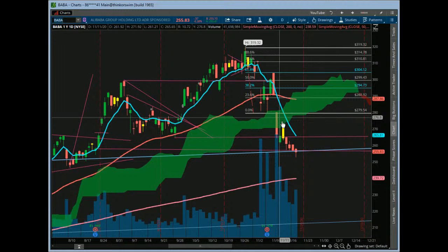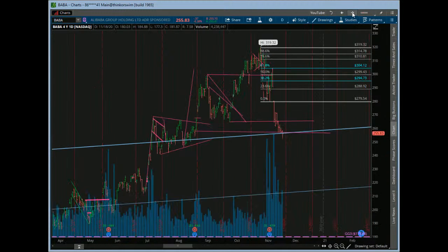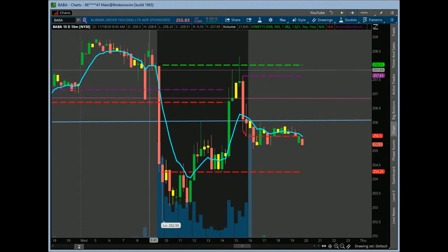And let's take a look at BABA. So BABA, the KWEB was weak today. So the sector weakness today, it did give a big bounce, right, and then kind of flush there, but it was very, very weak at the open.